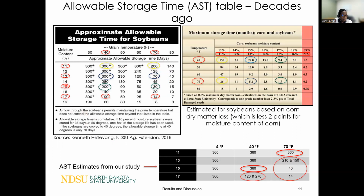A quick look at the 15% moisture content as well at 40F. Here we have 200 days for the AST. Here we have a longer time in storage, 360 days. And for the 70F at 15%, here we have 40 days, here we have 30 days. However, when we look at the 17%, we can see that they have 90 days from this table, and what we are seeing here is longer days, 120 and 270 for both varieties. But the 17% at 70 degrees F is actually the same.